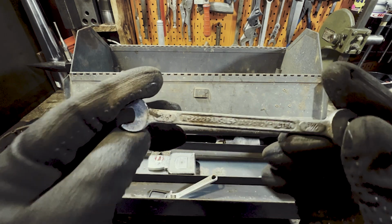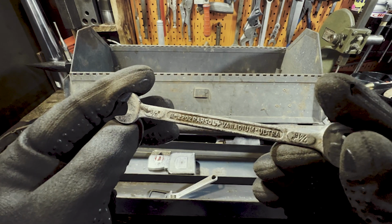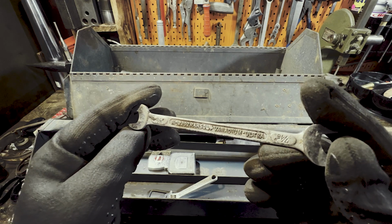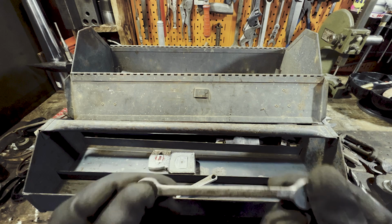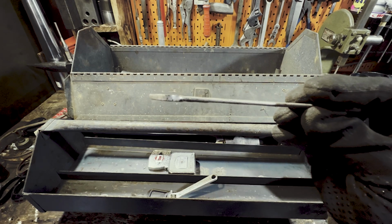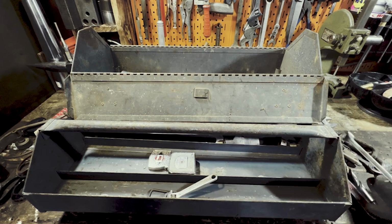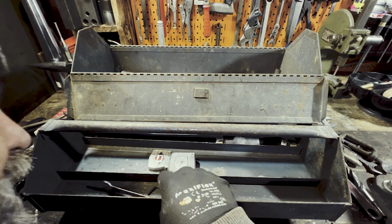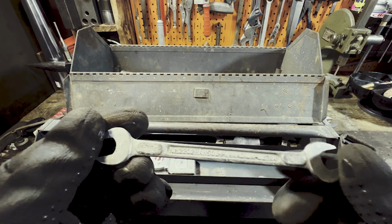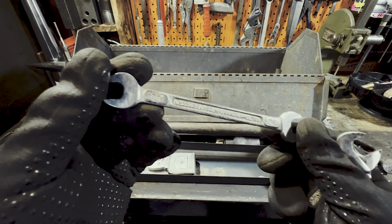A Rasol. I don't know if that's actually the name or if it's a shortened vanadium. Open end wrench 3/8 and what is that? 7/16. Kind of nice. It's thin, so I like the low profile ones. I always grab them when I can. Officially a tappet wrench. And here's another one, same brand, 5/8 and what is that? 7/16.